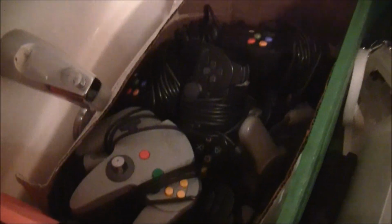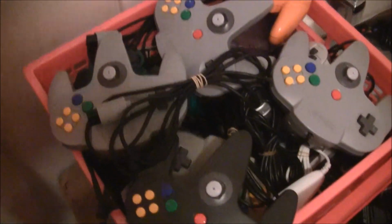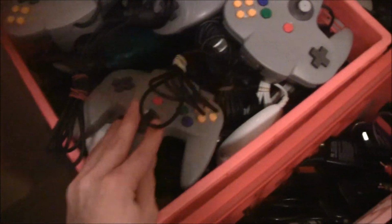So moving over here to this mini crate, another miscellaneous crate, just some smaller stuff in there. Back here is actually these are actually all broken first party controllers. I keep these all in one place just because, you know, usually the first party ones you can do something with if you get a bunch of them. And then finally this whole crate here of working first party controllers. There's a lot of them in here too for pretty much any different system. That goes all the way to the bottom there.